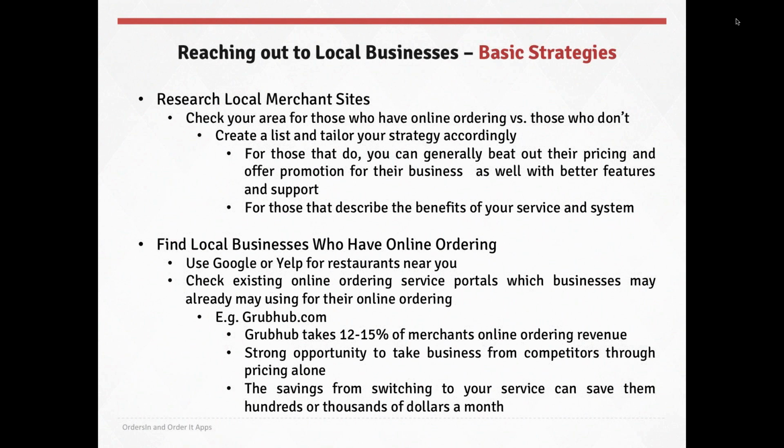So the second point I wanted to make, find local businesses who have online ordering. This is also a bit of a best practice, but you can actually search out businesses that do have online ordering in your area, and you could do that using Google or Yelp and easily find that out. Check online ordering service portals, which businesses may already be using for their online ordering. The one we always point to, which has gained a lot of traction from a search hub perspective, is Grubhub.com. This is mostly for the United States.